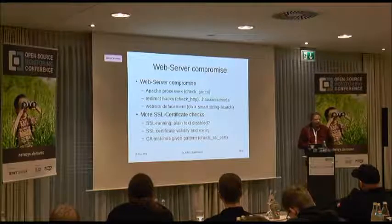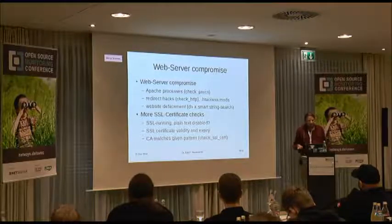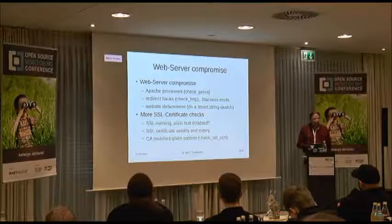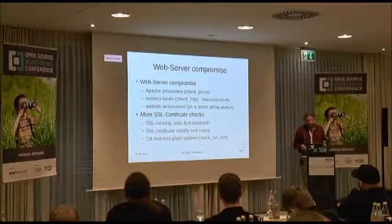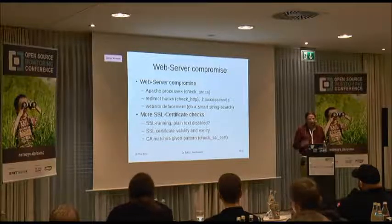Then you have redirect hacks, which happen pretty often. Just monitor the HTTPS file. It seems to be a pretty common method to attack a web server, and it's pretty easy to see configuration file modifications. And obviously, there's something like website defacement. You can do a smart string search. That's easy.